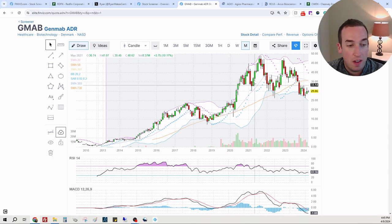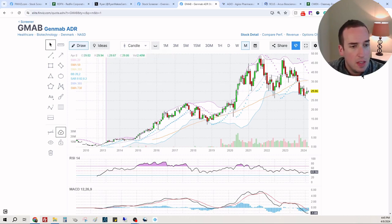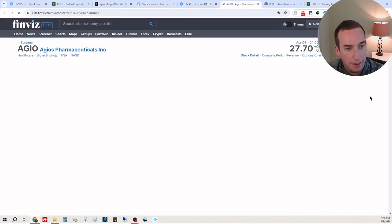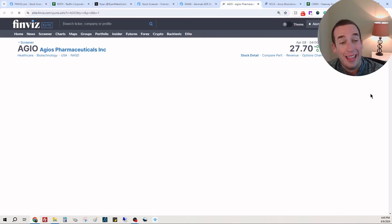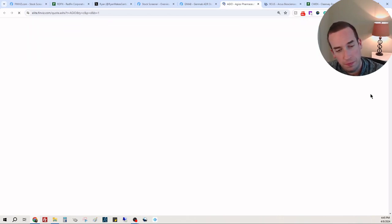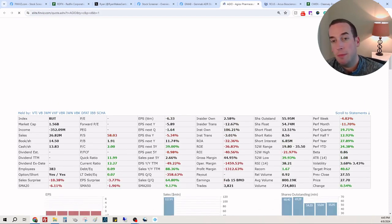Yeah, this one has gone pretty high and far. This used to be $1 and it went as high as around 48. So right now it's at 29. Not bad. Now we're looking at ticker symbol AGIO. It is still loading. This is exactly what I'm talking about with the biotech stock.